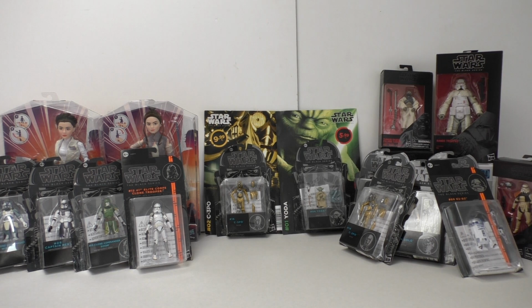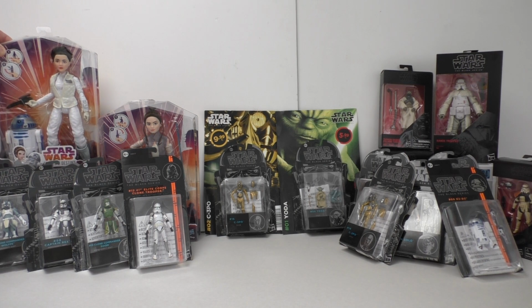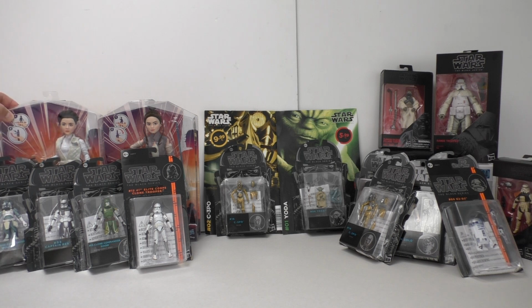So it is possibly my third or fourth Range Trooper from the entertainer, but they look so cool. You can't just have one, can you? So everything else here, apart from the two, these are so cool. You see them tucked in the back there. The two Forces of Destiny sets.